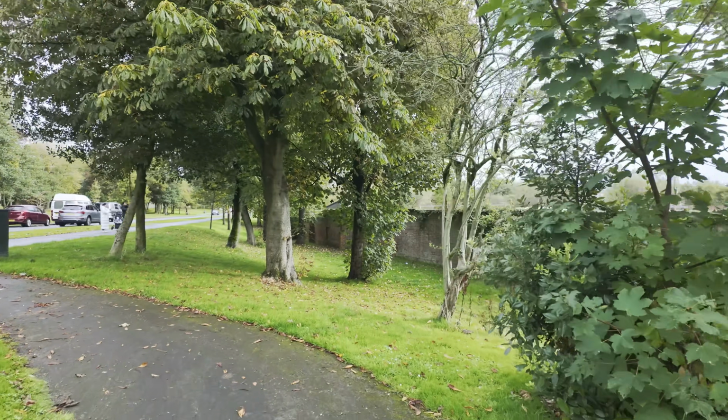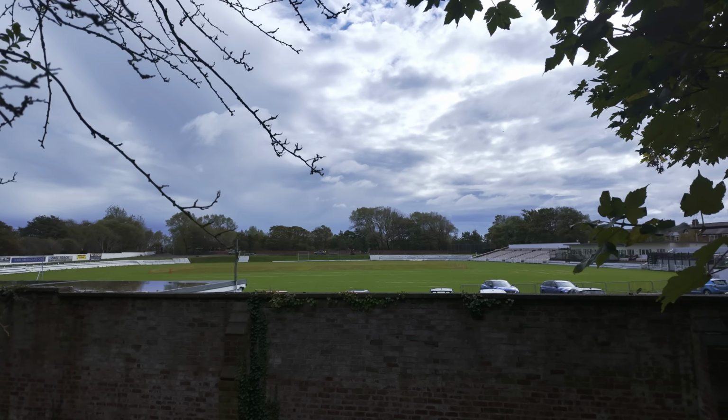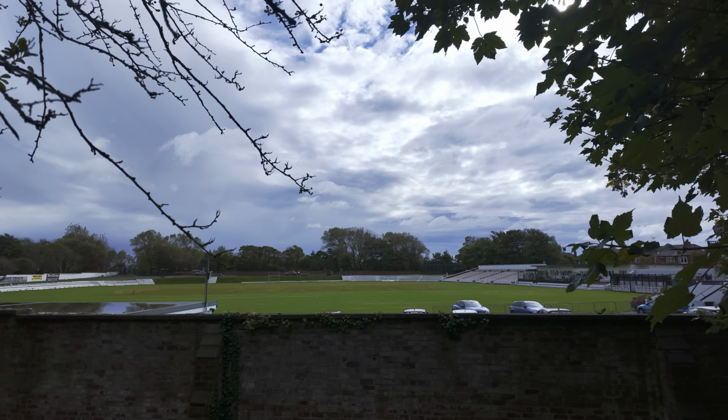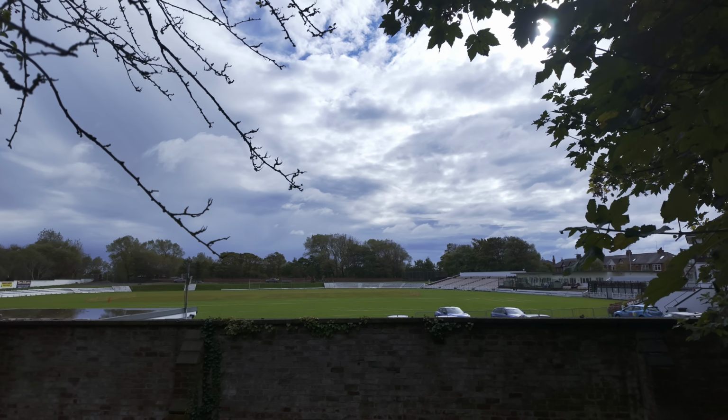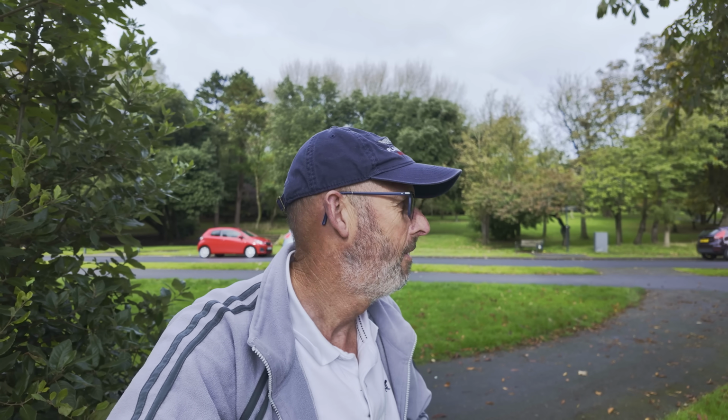Let's see if we can have a nosy in there, shall we? Can you see inside? Look at that. That is a top class cricket ground here at Stanley Park in Blackpool. I can hear sirens now. It's kicking off in Blackpool. It's probably an ambulance because we're not too far away from the hospital.